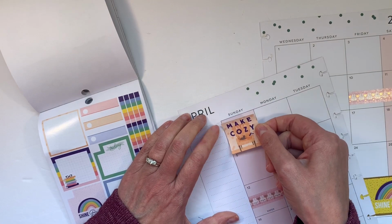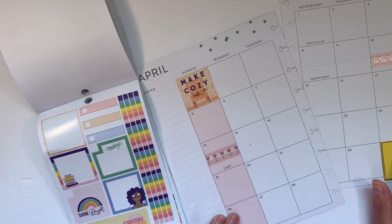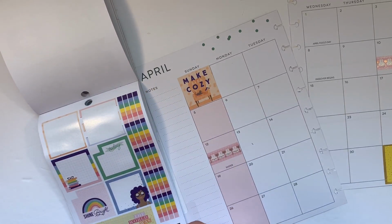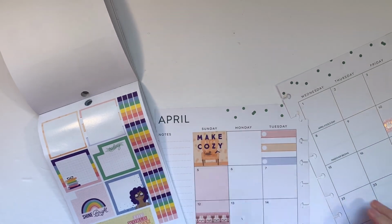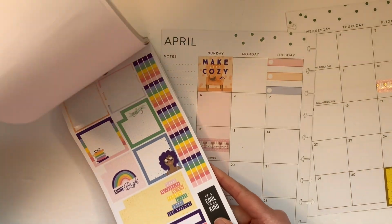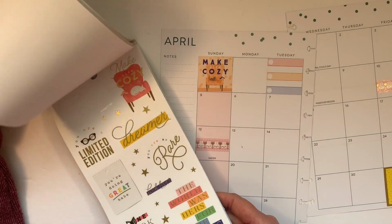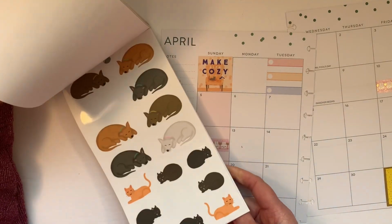I think I'm gonna put Make Life Cozy here. And I'm thinking maybe just a list to remind myself about my appointments. That's what I'll use that for. I love those bookstores and those plants.